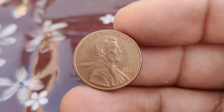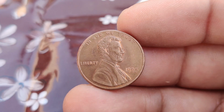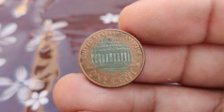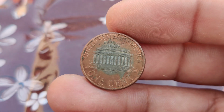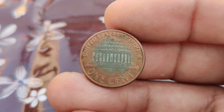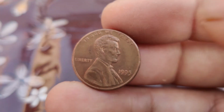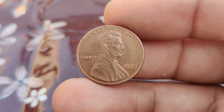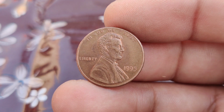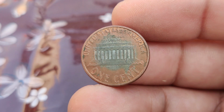First, let's start with a bit of history. The Lincoln 1-cent coin has been a staple of U.S. currency since 1909, and it has gone through several design changes over the years. The 1995 penny, however, is part of the widely circulated series that features President Abraham Lincoln's portrait on the obverse, designed by Victor David Brenner. The 1995 penny was minted in large numbers, with billions produced at both the Philadelphia and Denver mints. But here's the catch. The coin we're discussing today is the 1995 Lincoln cent, which was struck in Philadelphia. If you're lucky enough to find one, you might be holding a real gem.